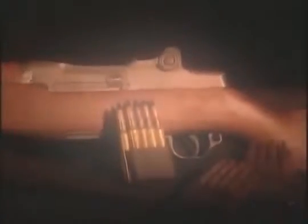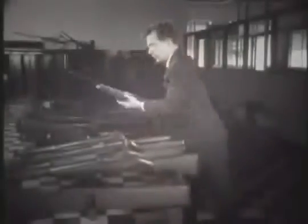The Springfield remained in service as a sniper weapon throughout the war, but the next generation infantry rifle was already in production. In 1937, after a decade of development, the U.S. Army had officially accepted the gas-operated semi-automatic caliber .30 M1, designed by John Garand.